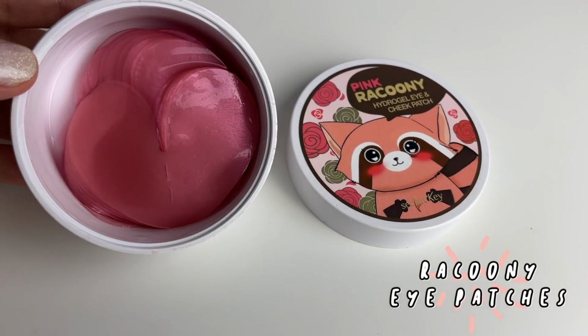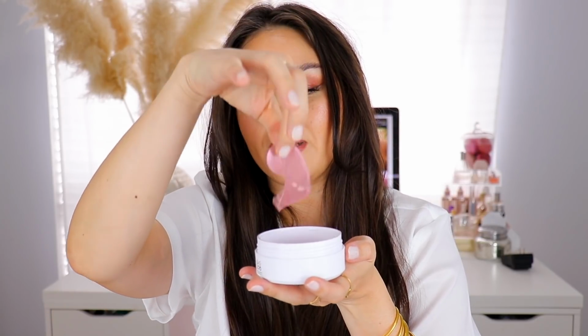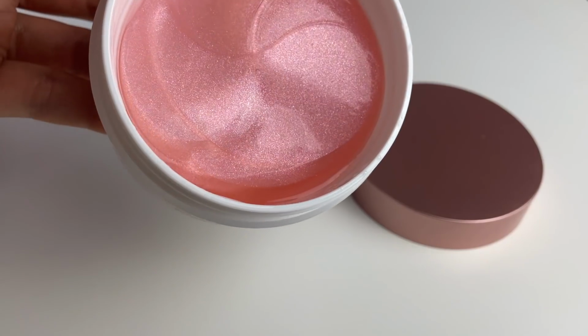So we have several different brands here. I think this one is Secret Key. I can't remember for sure. These are the pink Racoony hydrogel eye and cheek patches. These actually come in little hearts. These are extra juicy. They all do come with a little spatula on top too, so you just scoop them out. But as you can see, you can keep it as a heart and just slap it onto your cheek, or you just go in and rip them apart and apply one to each under eye. This is a brand that I've gone through multiple tubs of. I love those. And then the ones from Heimish are also really good.